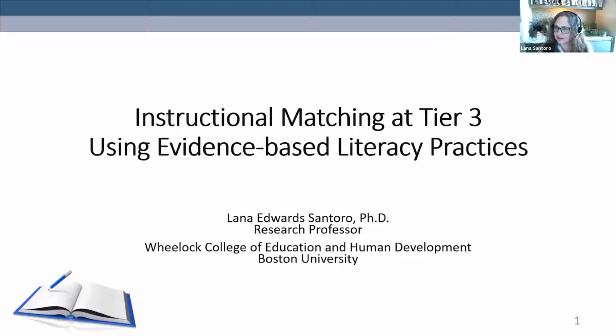I want to share that this work has emerged from a variety of sources. One, it includes my work at Patton. As Donna said, I have been working with Patton for a number of years now in initiatives related to multi-tier systems of support. And we started to build some content around Tier 3 instruction within the context of those series. So certainly that anchors and grounds some of the work that I'll share.